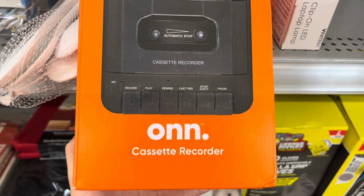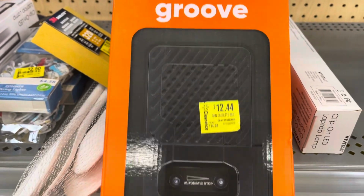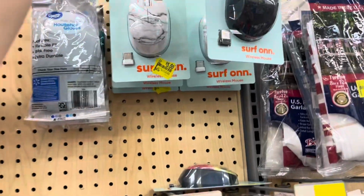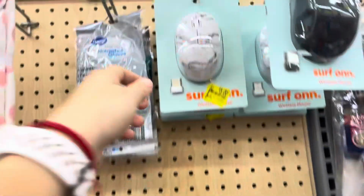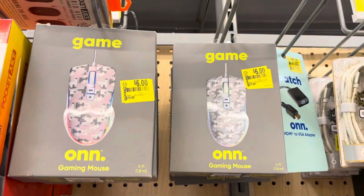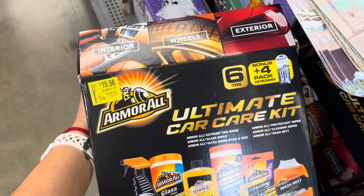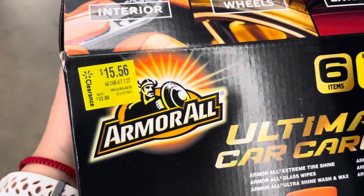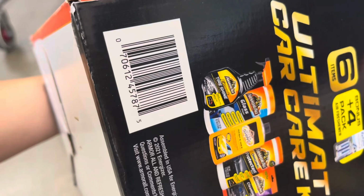I have this cassette recorder for $12.44, was $24.88. That's the brand Groove. This little mouse is for $5. They have different ones. They have this one, this one, the black one. These for $6 now. The car kit is going on clearance for $15.56. Six items. This is a bonus 4-pack of air fresheners for $15.56. Not a bad deal. Was $22.88.